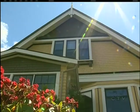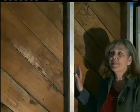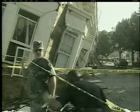And that's what got Rick thinking. This house is particularly one of the kind that could suffer from an earthquake. And these are going to go over like dominoes. He called up Shear Seismic, a new Victoria company that retrofits homes based on guidelines developed in California.